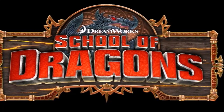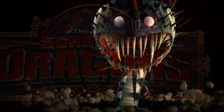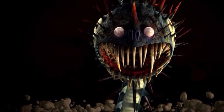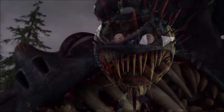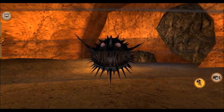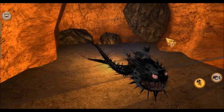And the dragon we're gonna be looking at today, yes, you guessed it, it's the Whispering Death. Now, this dragon is probably one of the most badass dragons in the series of all time. Not only does it look really terrifying, it is also the arch enemy of Toothless, which makes it a really grim dragon. But if we take a look at the model in School of Dragons, it looks just like it's supposed to when you just see it like this, sitting or standing, whatever you say.